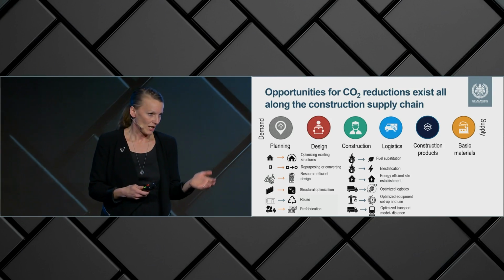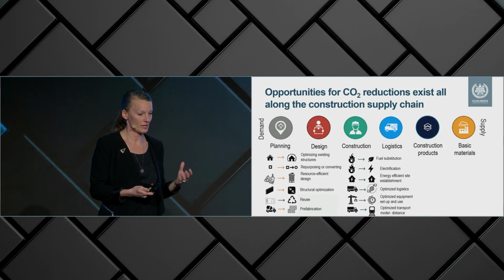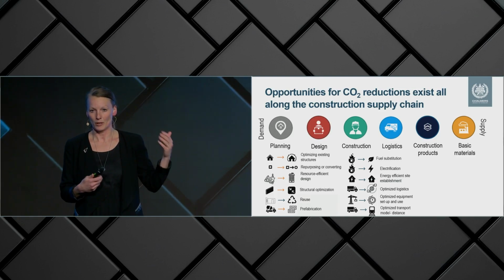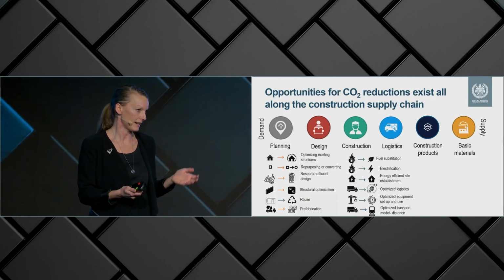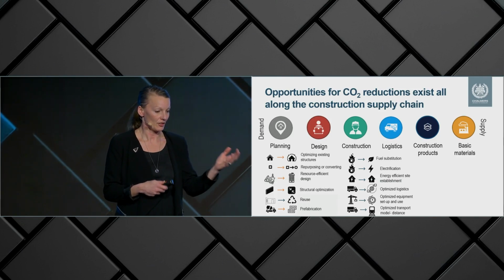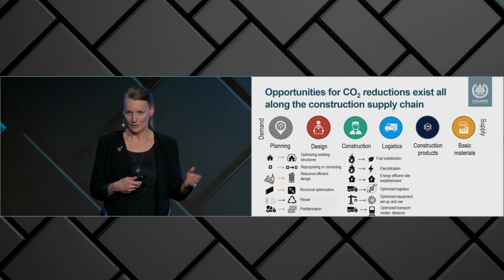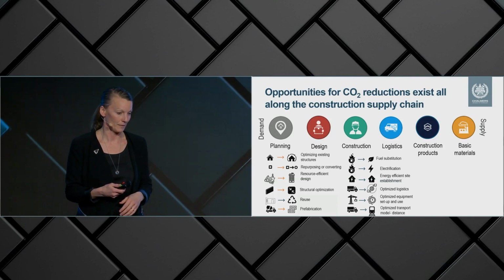And then in the next stage, how can we work with the actual transports and the construction process? Can we work with fuel substitution, working more and more towards electrified sites? And then, of course, optimizing logistics, the setup of equipment that we use, how we use it, the same with the transport distance and the modes of transport.